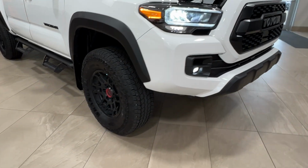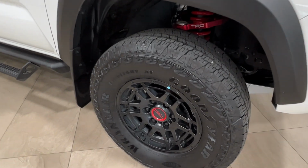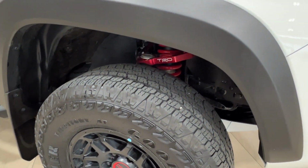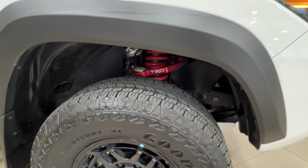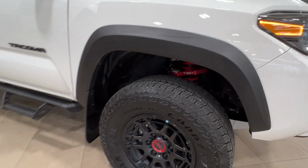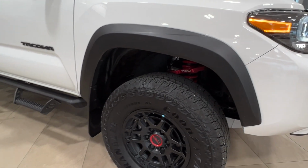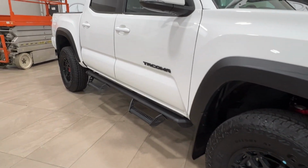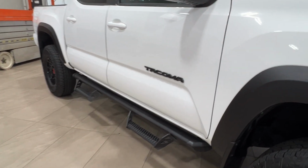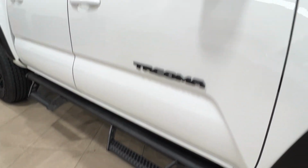Then on to the side here, we have the 16-inch black alloy TRD exclusive wheels. You also have the 2.5-inch Fox internal bypass shocks and a 1.5-inch lift in the front and a 0.5-inch lift on the back. There we go. On both of your front doors, you've got your Tacoma logo. Then you have the tube steps.